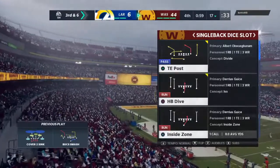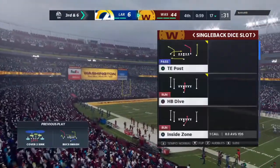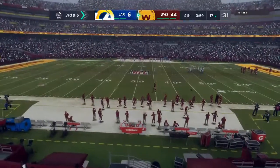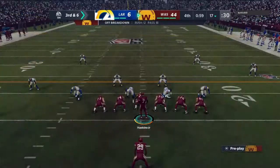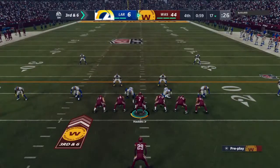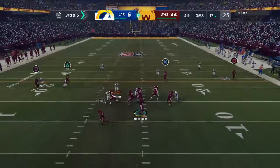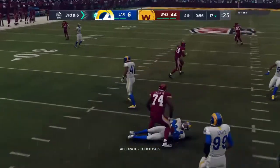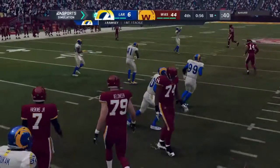Oftentimes when you're losing a game and the team's still throwing with this kind of a lead, you start playing a little more physically. And they took that opportunity right there to be extremely physical and force that incompletion. So after the 2nd down incompletion, they'll come up now against a 3rd and 6. And that is intercepted by the Pro Bowler, Jalen Ramsey.